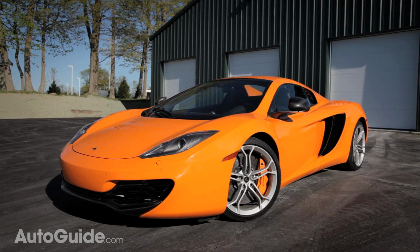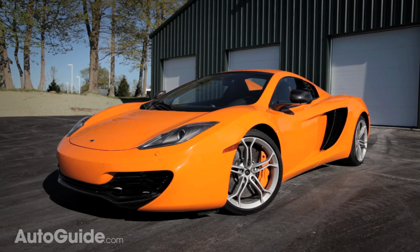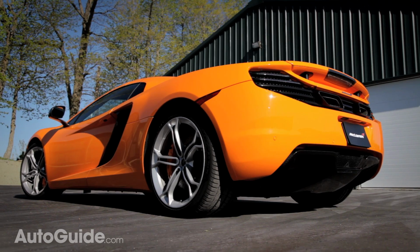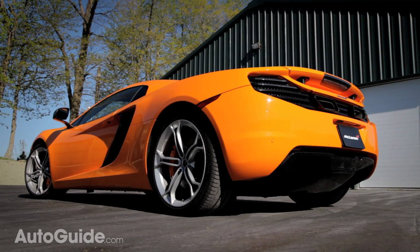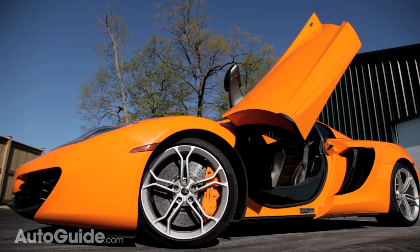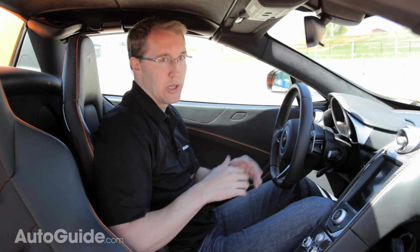Now, it might not be quite as dramatic as its Italian rivals, but McLaren is British after all, and really, they're more focused on true performance than crazy styling. And hey, it does have some flair. Check out those doors. In here, it looks truly exotic.